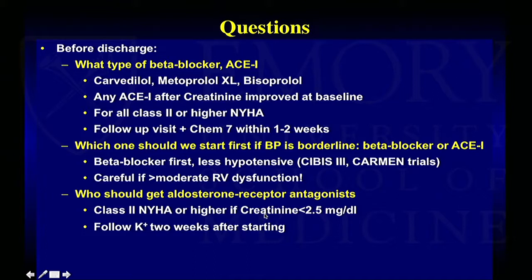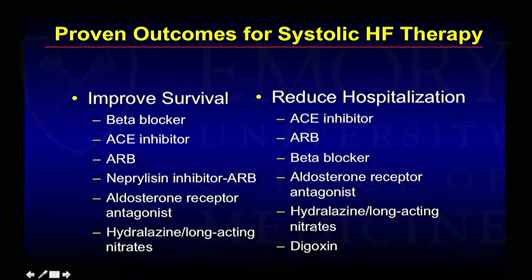And the exclusion criteria in the trial was creatinine less than 2.5, not less than 2. So as long as you have a compliant patient, they're fine. In summary, I went over the basic strategies and drug therapies that showed to improve survival. Beta blockers, the 3 that I named, ACE inhibitors.